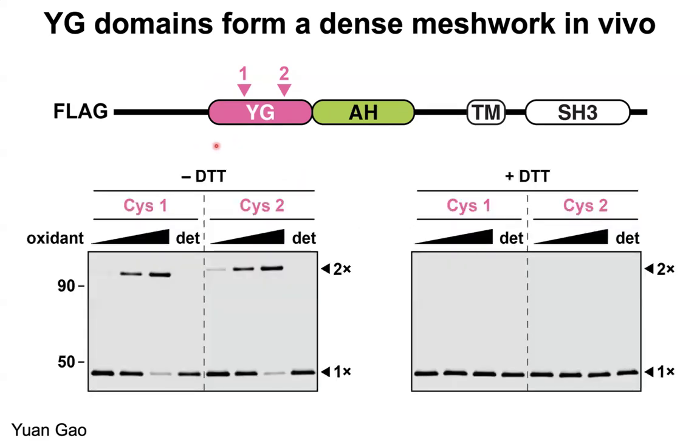Indeed, when Yuan introduces single cysteines at different positions in the YG domain, he observes very efficient dimerization of PEX13 in the presence of the oxidant. The formation of these dimers requires an intact membrane, because in the presence of detergent, their formation is abolished. In addition, these dimers are disulfide linked, because their formation is also abolished in the presence of the reducing agent DTT.